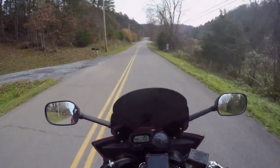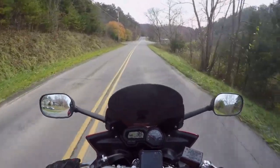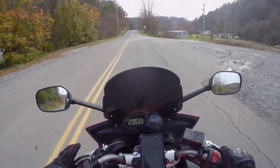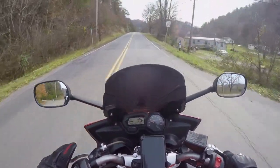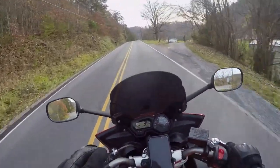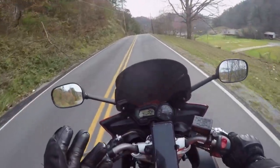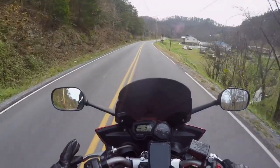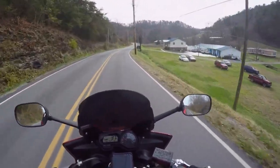Most of them I can remember off the top of my head. If I miss a few, sorry. But the Tracer GT comes with touring equipment: a quick shifter, a TFT display, which is the same one borrowed from the R1. But you know, Yamaha already had it in the parts bin, so can't hate them on that.